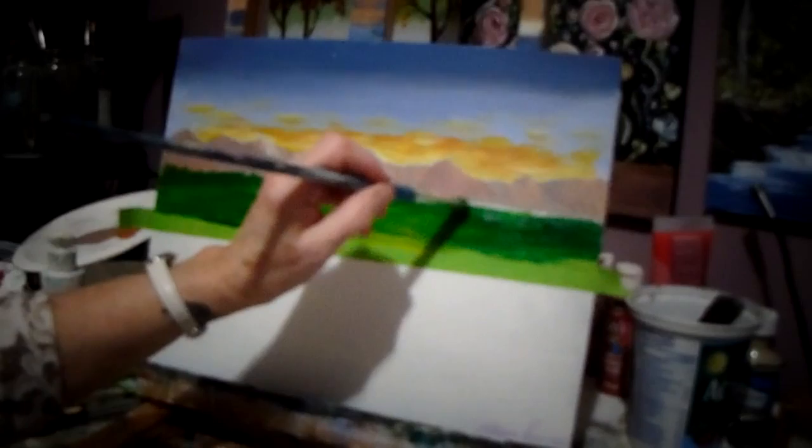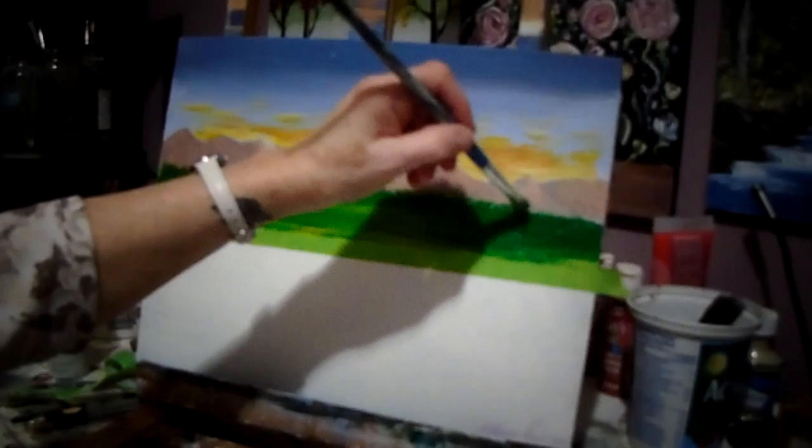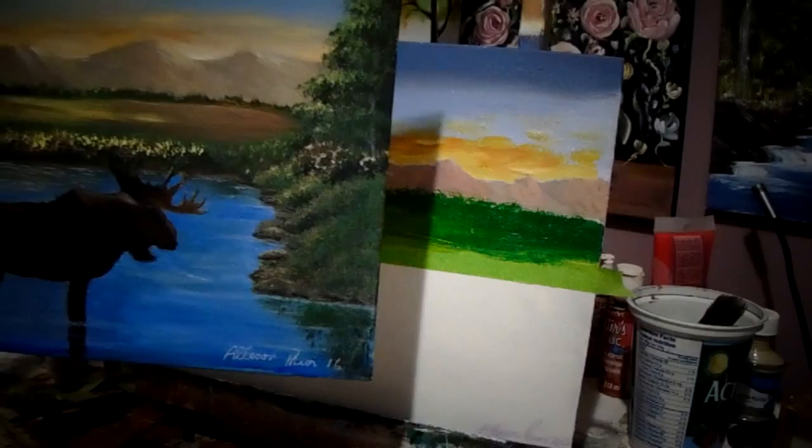All the way across, right on that line underneath the mountains there. Good. And you just pull up. You got some nice little trees. Simple as pie. Good. Now what we'll do is add some color to it. That's like here. Some red, some brown, some yellow. See?